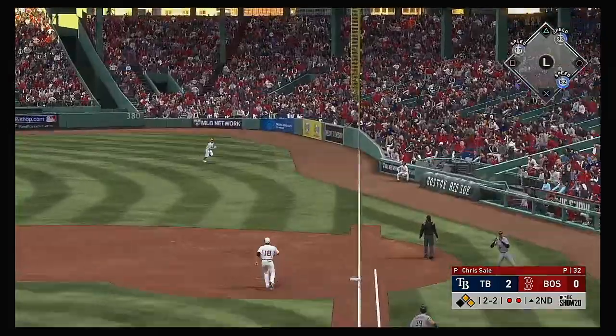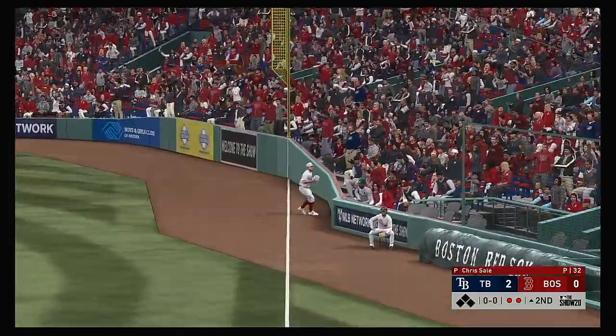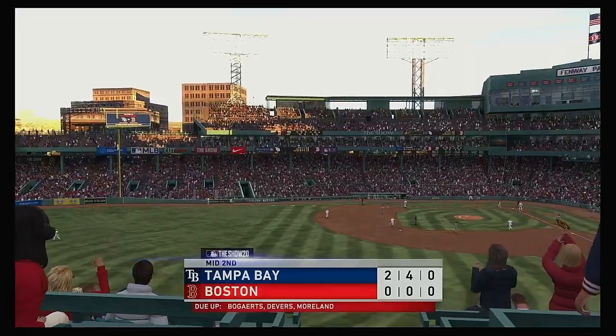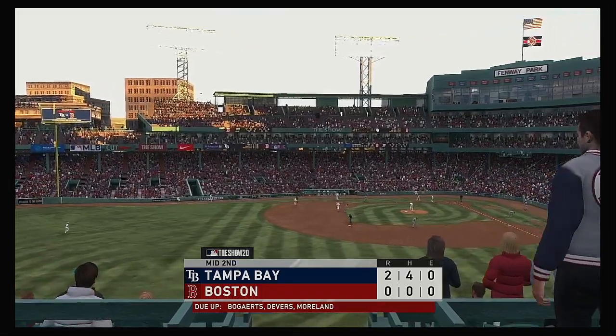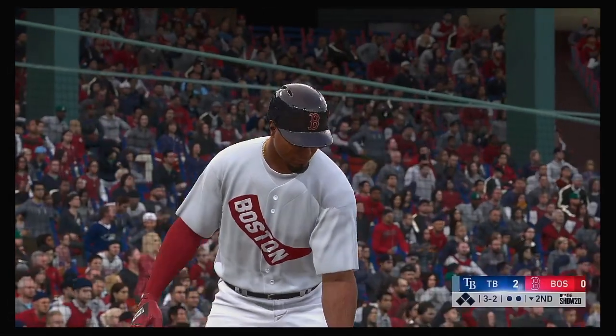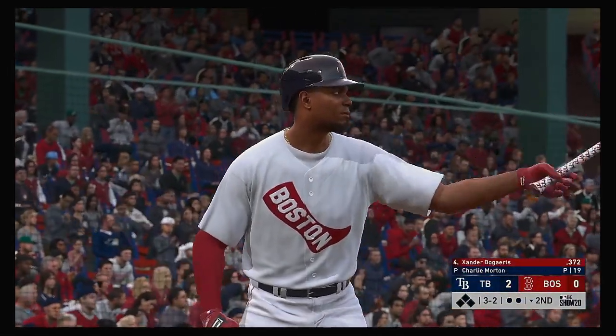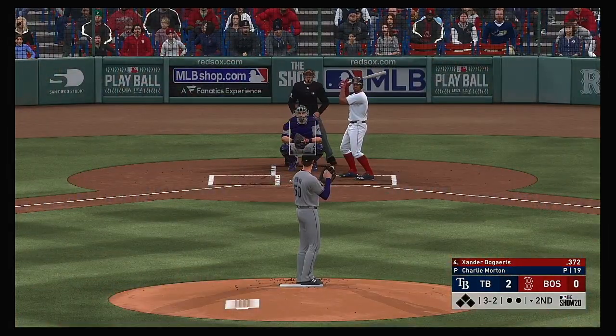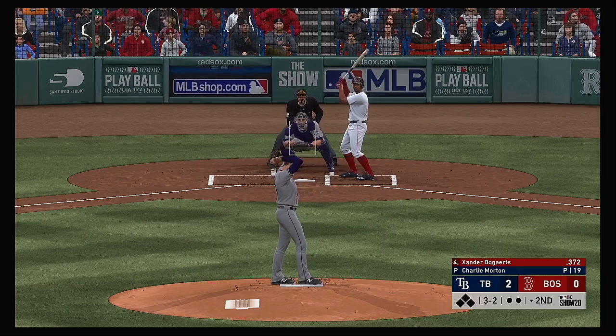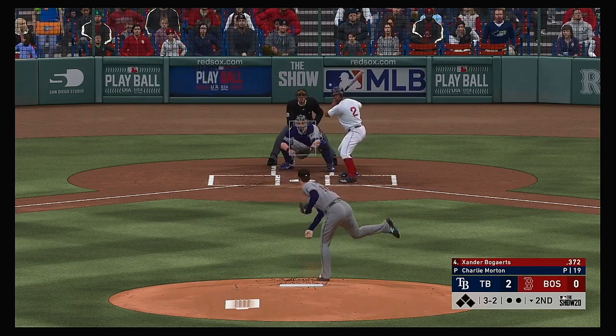Pulls this one into the air out into right field. Chasing after it is Verdugo. He makes the catch. What a play on the run to end the inning. Here's Xander Bogaerts now. In prior outings against Charlie Morton, he settles in hitting at a .379 clip. He's also hit a couple of home runs against him.